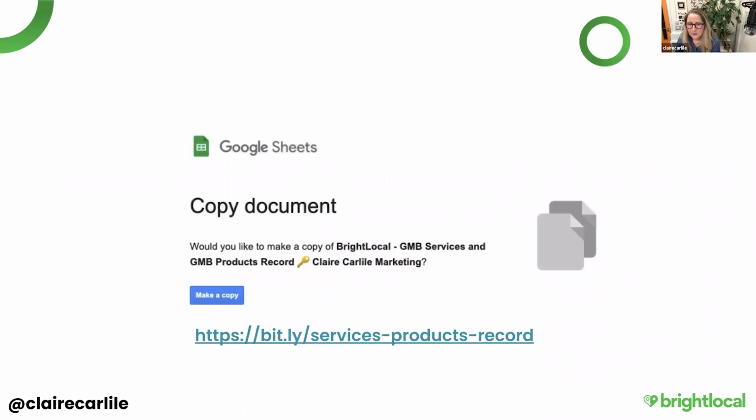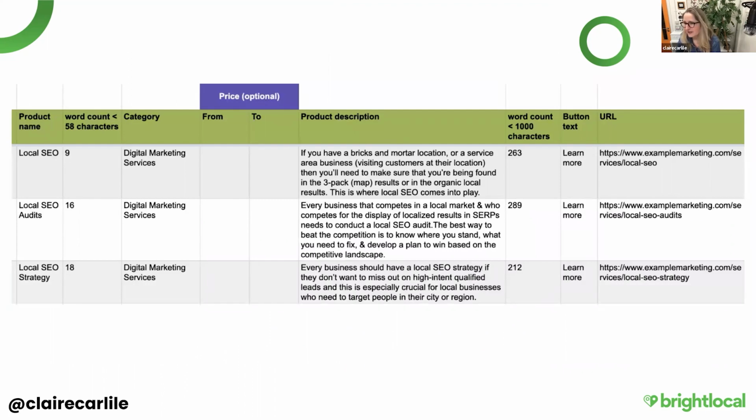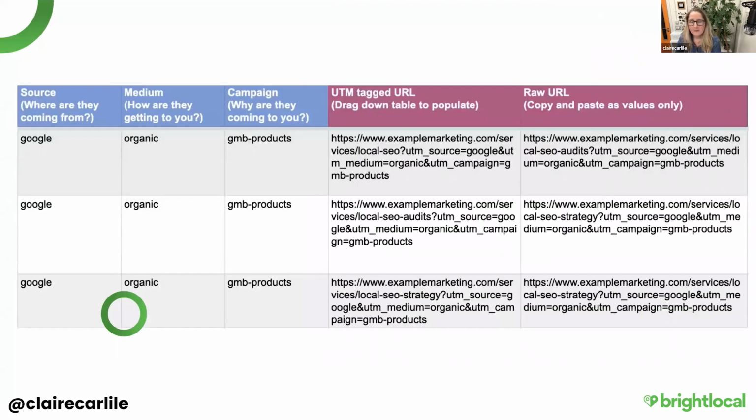So this is a little sheet that I've made for you, which is a place that you can keep a record of all your products and all of your services, so you never have to redo them if something horrible goes wrong. It also adds automatic UTM tagging to your products, so you can get your own copy of that sheet on that URL there. That's what it looks like. So you just fill that in for your own business. That's the UTMs. And then services.